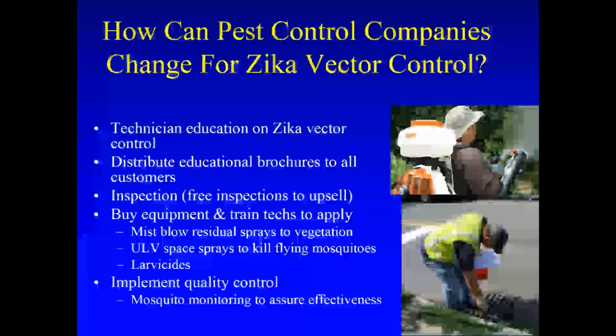But we've had quite a few sessions with people here in Florida and also in other parts of the country to be able to show technicians how to do the mist blower treatments effectively to vegetation. Also, some safety things: you can put it on very easily if the sprayer is on the bed of your truck, whereas if you try to sling it around on your back, there's enough weight there to be able to damage a person's back.